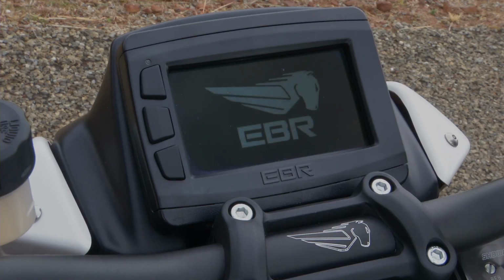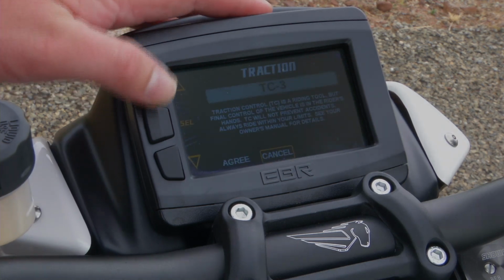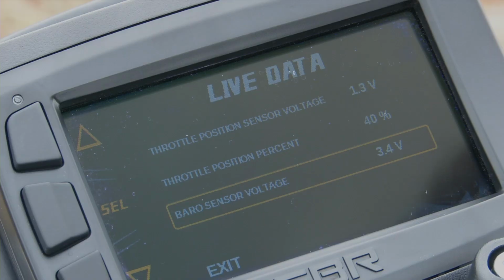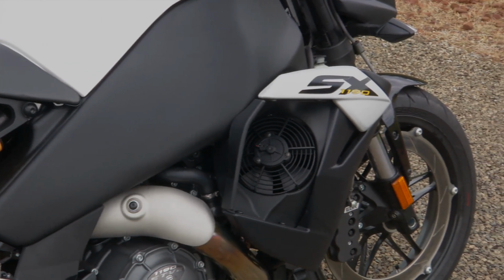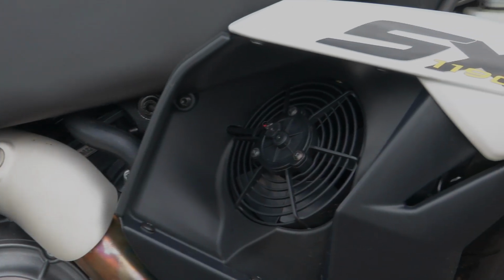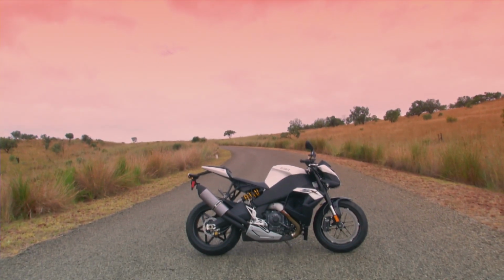The dash is a full-color digital unit, and with it you can adjust a 20-level traction control system and check such things as diagnostics. Then look at these two diagonally mounted fans that blow warm air onto the rider's legs and arms, which is a good thing as South Africa plummets ever further into the depths of winter.